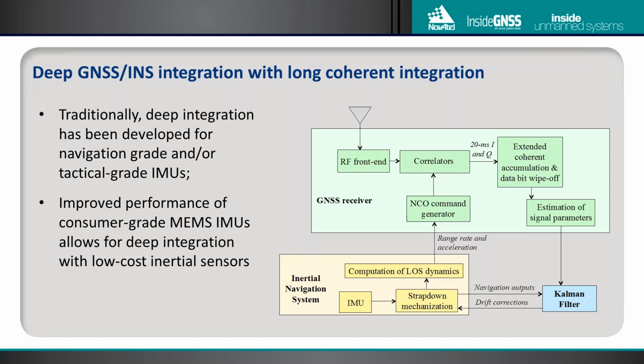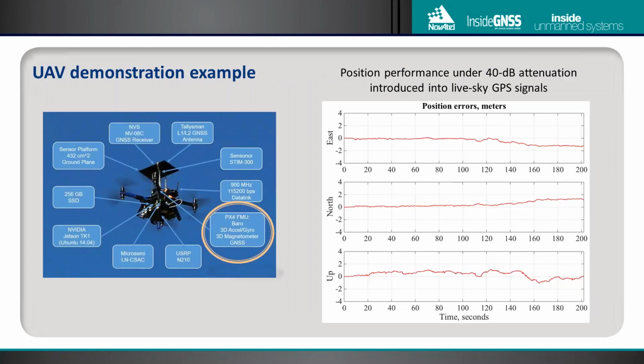At the high level, the way it works, we're using inertial aiding to aid extended integration of GNSS signals. For example, to extend the coherent accumulation interval from the traditional unaided receiver 20 milliseconds to something on the order of 1 second coherent accumulation of GNSS signals. The benefits are shown in the example on this slide. This is a UAV example scenario, not a ground vehicle anymore. We're using the PX4 IMU, really a consumer grade IMU, pretty much at the same level as the inertial measurement unit we used for the automotive scenario that we considered a few minutes ago, and integrating this IMU in a deeply coupled manner with a GPS receiver, in this case a software-defined GPS receiver.